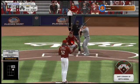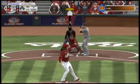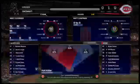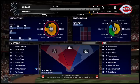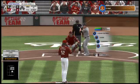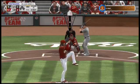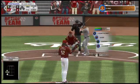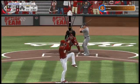Striding in, Matt Chapman will stand in to open things up here in the third. Matt Chapman. And a liner foul into the seats down the right side. 0-1 count. Here's the pitch. Oh, and he's really getting the better of him now. It's strike 2. The windup and the 0-2 pitch.